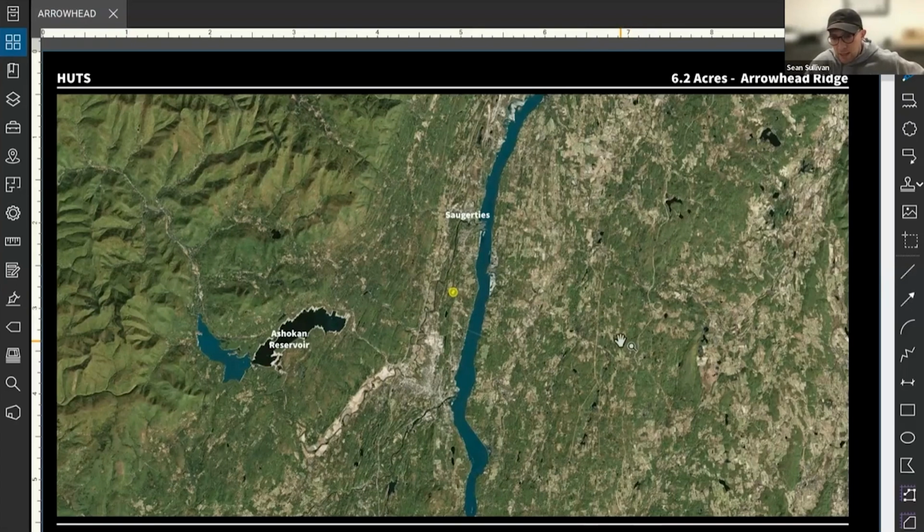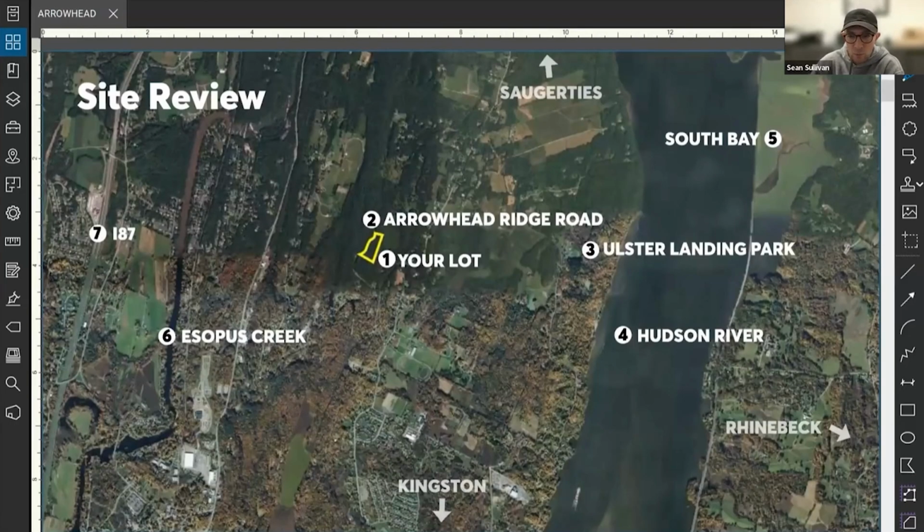And where they're located is about 15 minutes or so north of downtown Saugerties and all these other little towns nearby. So it's very accessible, even though it's a lot like this where it's very wooded. They're very close to Saugerties and Kingston and all these really nice towns that they can see and experience a lot of things, where I feel like a lot of the projects we do are very much in the middle of nowhere. So that's one unique thing about this lot in general. But yeah, you can see Rhinebeck's literally just over the river here.